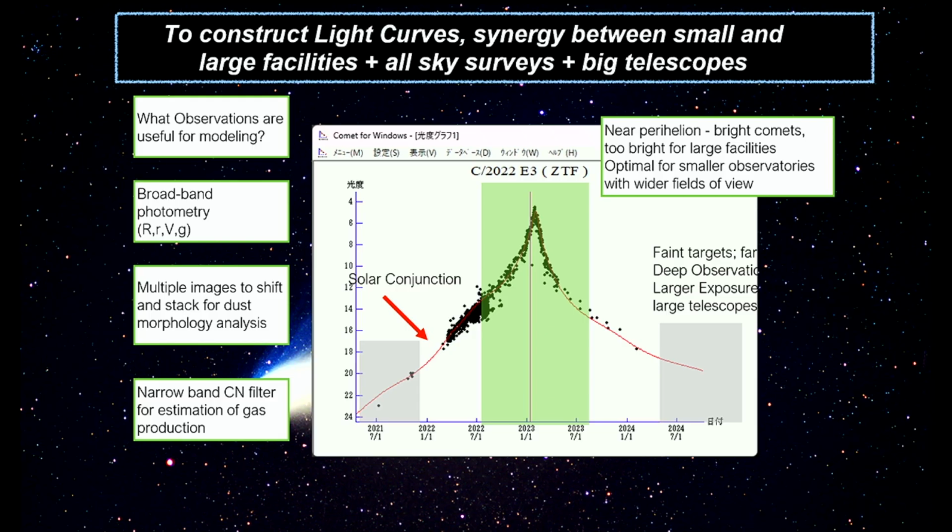You can take multiple images to, as many of you know, look at the dust morphology, and understanding the grain size distribution can also be a prior for the model as well. And lastly, narrow CN filters are also valuable because they give you a proxy for the water production rate, which can also be applied as a prior for future modeling. So hopefully when the model comes out, people can use it and get properties for their comets, and we can start seeing if there are any trends for these active bodies.